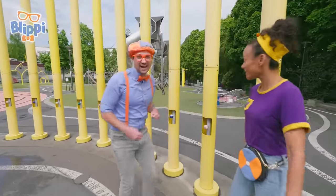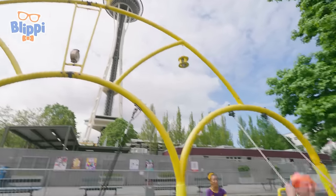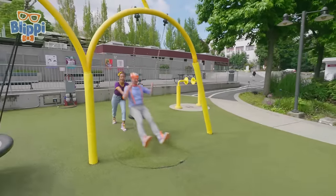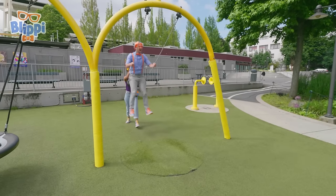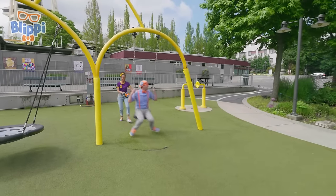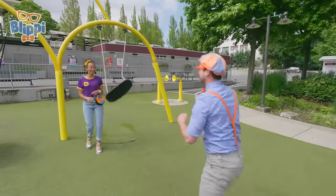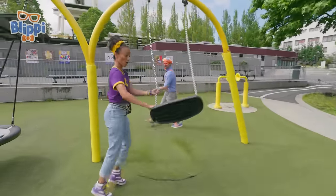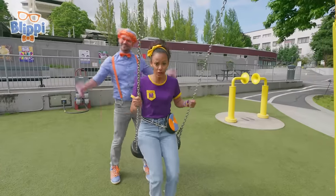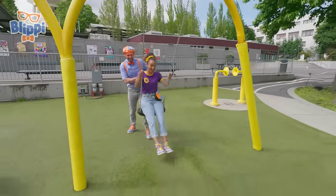Shall we keep playing? Yeah, let's do it. Whee! Whoa. This is fun. You want to go higher? Yeah. Whoa. I'm going so high. Do you want to turn? Yeah. All right, here I go. Whoa. Nice. That was awesome. That was so cool. Thanks, Meekah. All right. How high do you want to go? Well, maybe not as high as you. I might fly right over. You're so funny. Ready? Here we go.